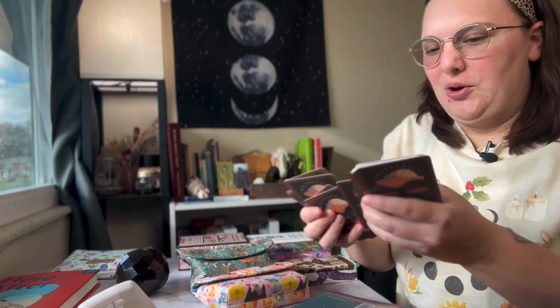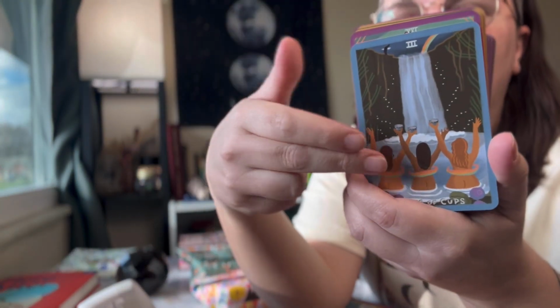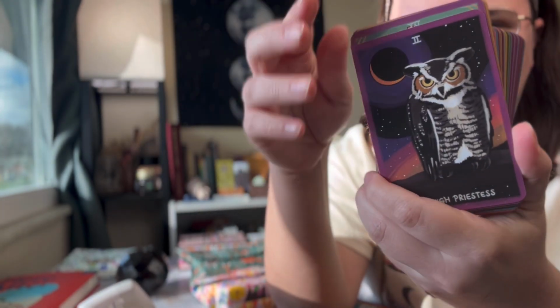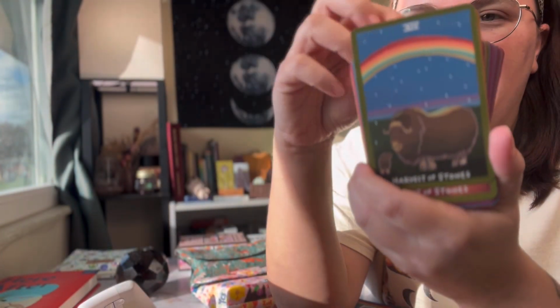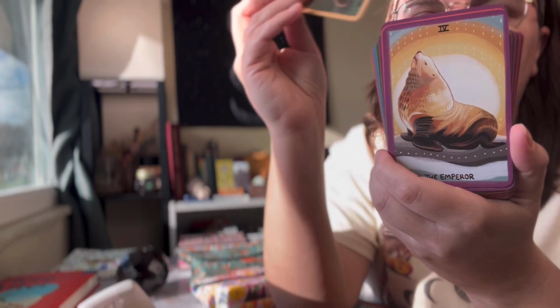So bright, so colorful. I'm going to turn some of these cards for you so we can take a look at a few. Very Practical Magic, it gives me very 3 of Cups energy. Maybe that's what it is, but this is just another deck that really suits my lighter, joyful, loving energy.